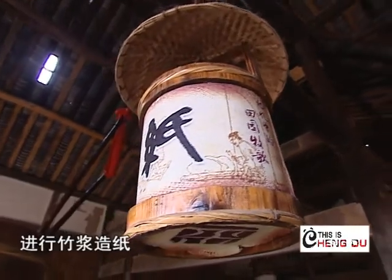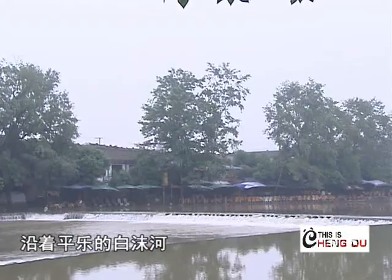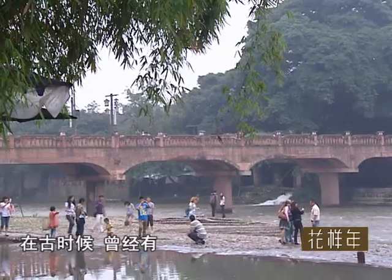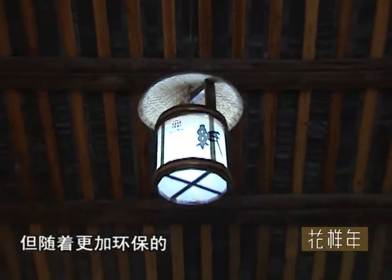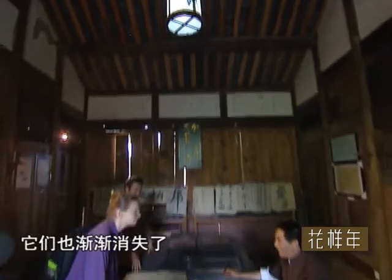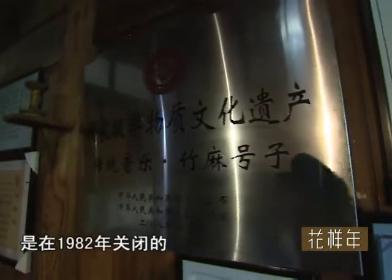Bamboo papermaking using ancient techniques was very common in Pingle. Along the Baimo River there were more than 1,000 papermaking houses in the old times. But with modern and environmentally friendly factories being built, they've disappeared. The last factory closed in 1982.